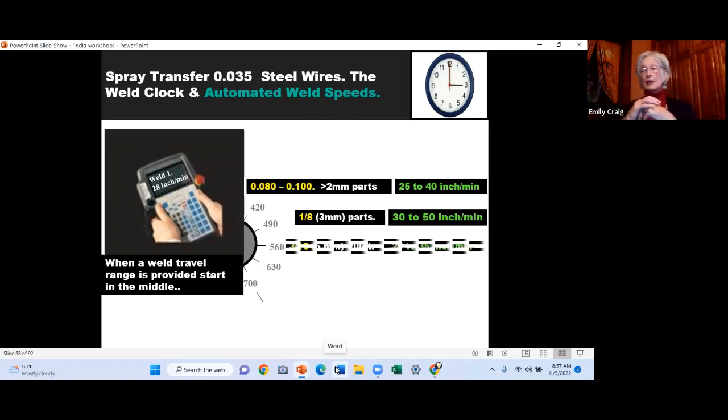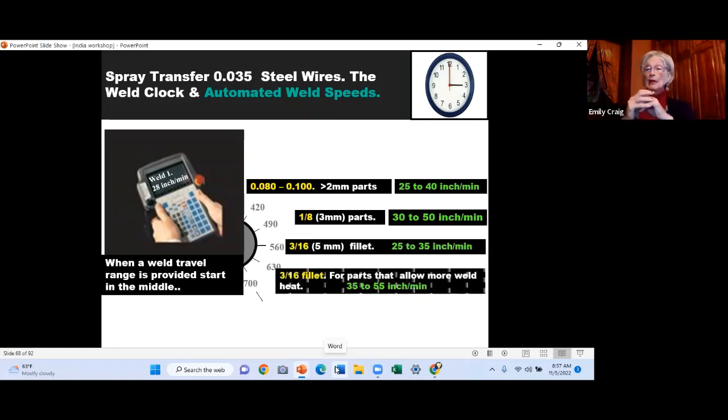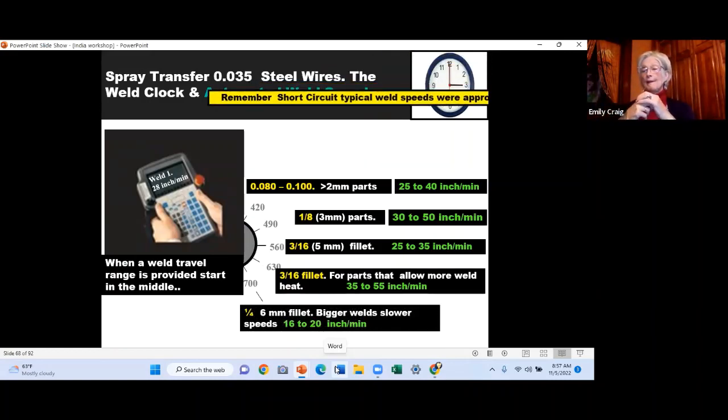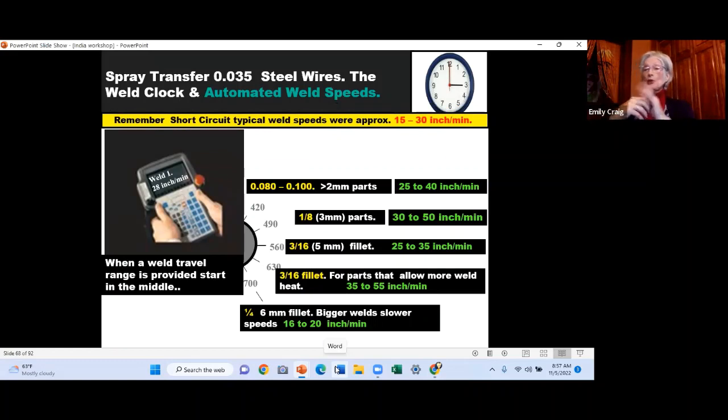You can see now that the highest travel speeds possible are when you get into that 1/8 range, because you can't burn through. So we can have small welds required. And 1/8, basically around about 100 thou, you can attain, I've attained speeds, by the way, up to 85 inches a minute with extended wire stickouts. That information is in my book, The Management and Engineer's Guide to MIG.